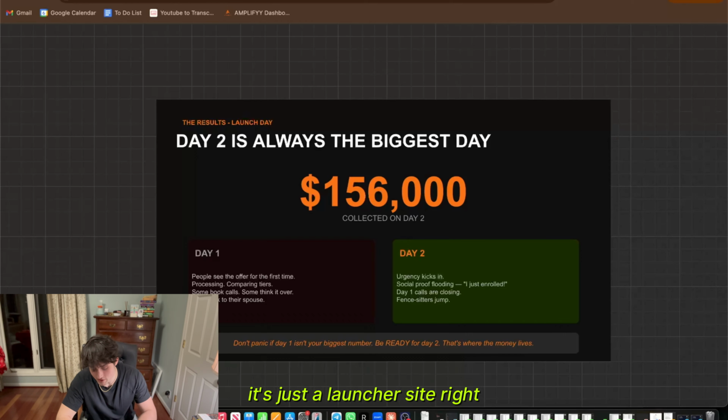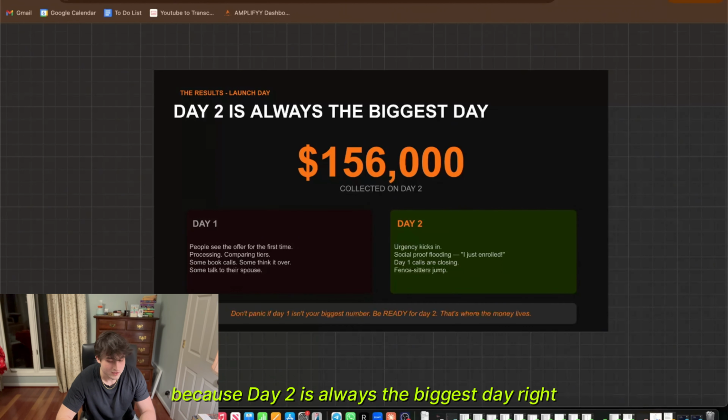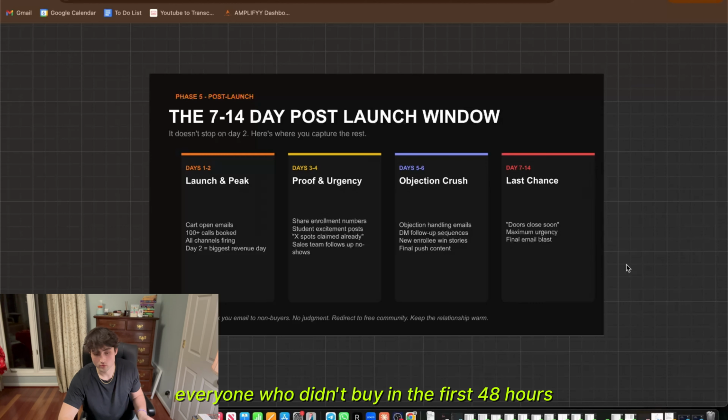And like I said, it's just a launcher's high, right? It's a great time. And that's why I say if day 1 doesn't go great, don't really worry, because day 2 is always the biggest day. Day 1's gonna go solid. It should go very well, but always make sure you take full advantage and prepare for day 2. But obviously, it doesn't stop on day 2. The next 5 to 7 days are where you can capture everyone who didn't buy in the first 48 hours, and it's where you really want to make sure that you take full advantage, right?